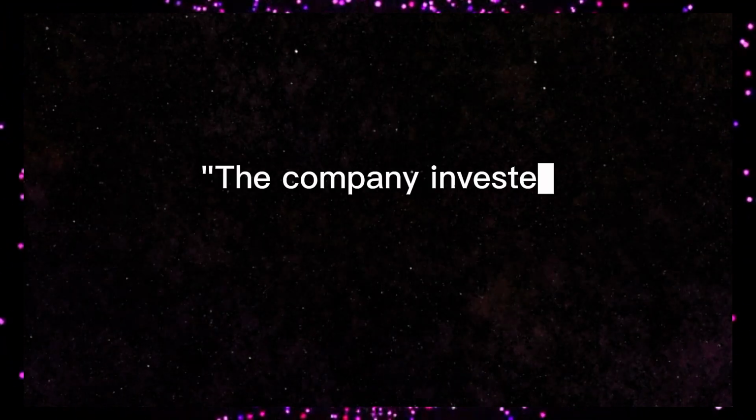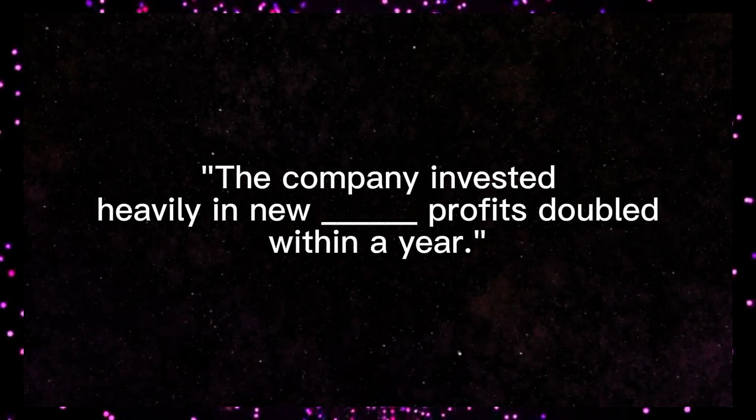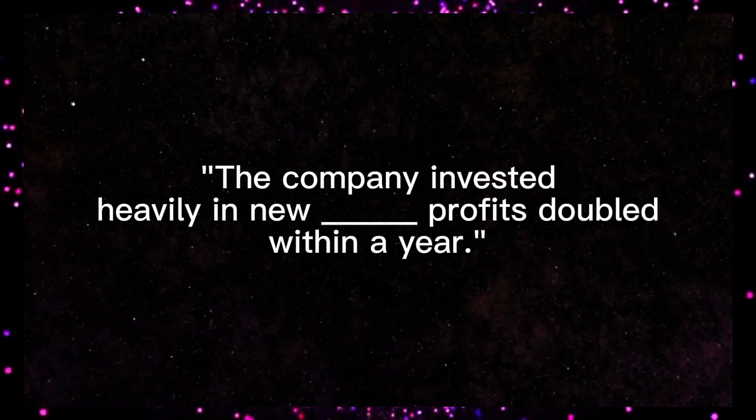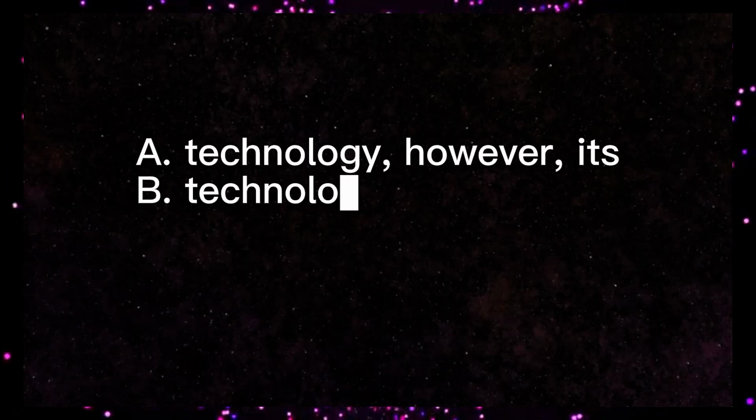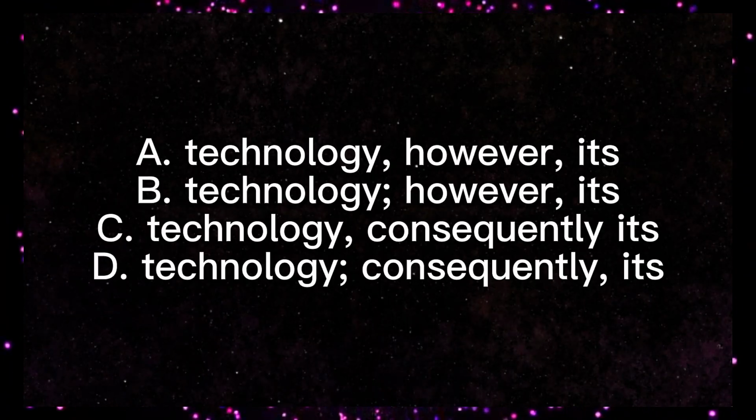Now breakdown. Step 1. Punctuation. Ignore the transition words for a second. We have two complete sentences here. You can't link them with just a comma. A and C are out. You need a semicolon or a period.